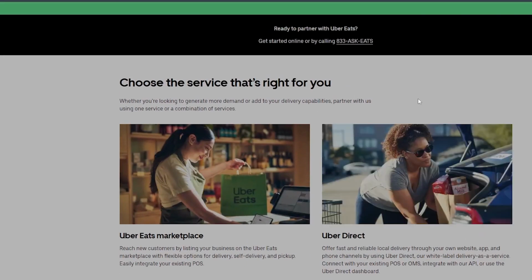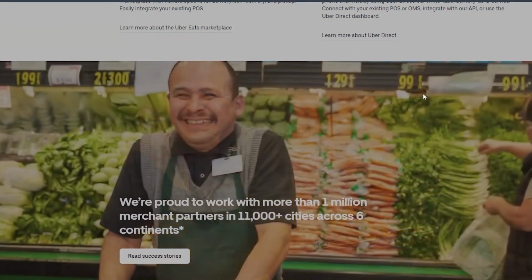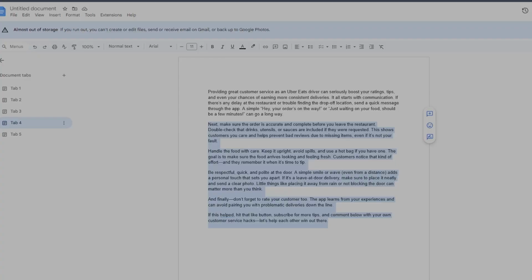Be respectful, quick, and polite at the door. So that's the biggest three steps that you gotta follow when you deliver the order. A simple smile or wave adds a personal touch that sets you apart. If it's a leave at door delivery, make sure to place it neatly and send a clear photo. Little things like placing it away from the rain or not blocking the door can matter more than you think.